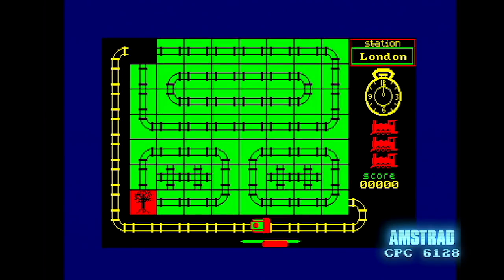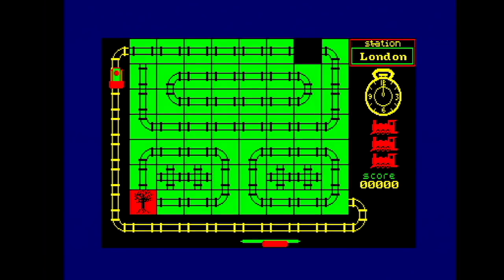Over to Locomotion on the Amstrad CPC, and it's a little bit like Crazy Train, except with many, many more tiles on the screen. It's hard to imagine the people who programmed Locomotion hadn't seen Crazy Train on the MSX. But that's no bad thing. Budget games borrowed from all sorts of places. However, this isn't as much fun as the MSX game.